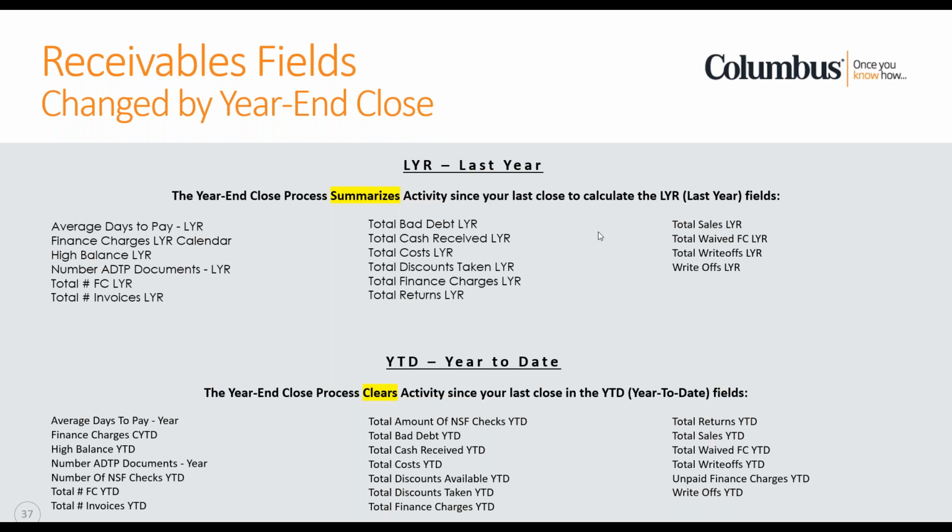The year-to-date fields will be cleared. The year-end close process will clear the activity since your last close in the year-to-date fields. Average days to pay for the year, finance charges, total costs, returns, total sales, and write-offs would all be cleared off.